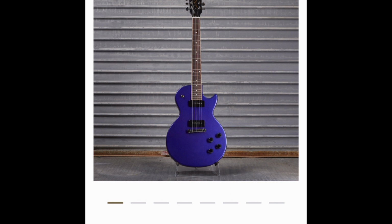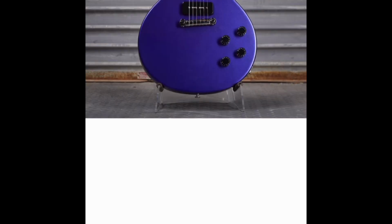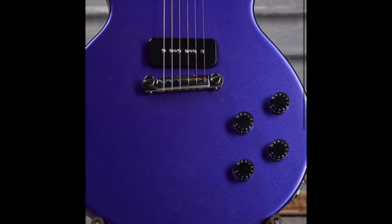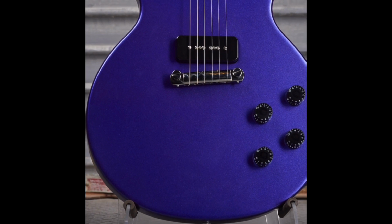Ooh. Grape satin. Grape. Maybe a little misnamed. Maybe this isn't really a grape color. Cyber grape satin. Sorry, cyber grape. 2100 Les Paul Special. Got 2 P90s. It's got the wrap tailpiece. No lightning bolt. Speed knobs. I like this color. I'm not sure I call it grape, though. I'm not getting a lot of grape. It's definitely more blue.